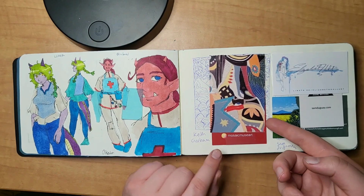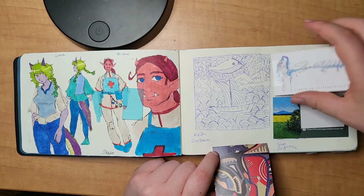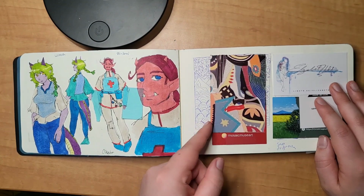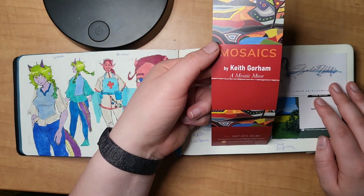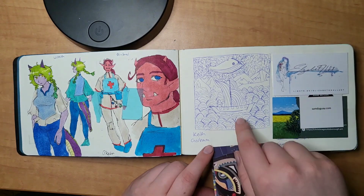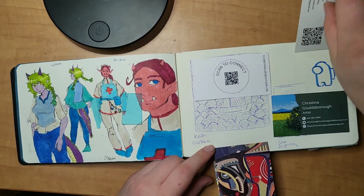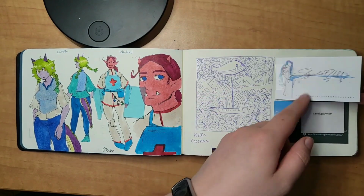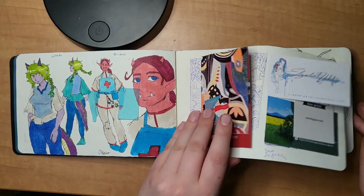Then in here, I just went to my town's little gallery that we have, and I grabbed a whole bunch of cards that people had left. This guy does really cool mosaics, Keith Gorham. And I was doing a sort of study thing of what one of his mosaics was. Yeah, I was just sticking things in here to fill up a page, not really anything that interesting.